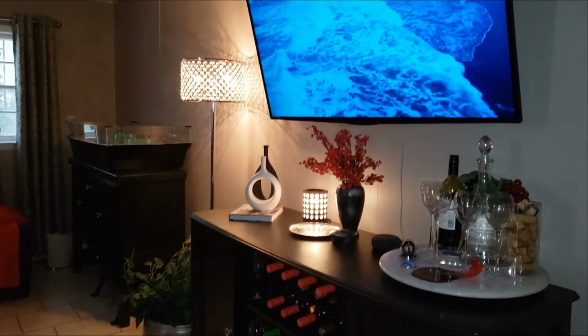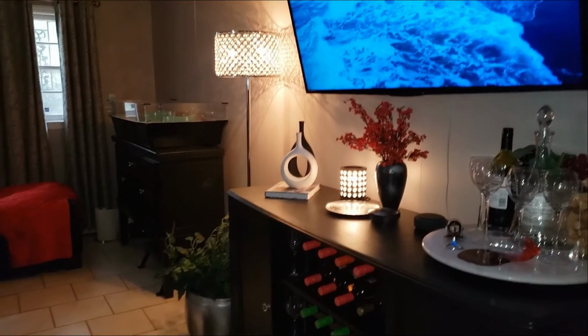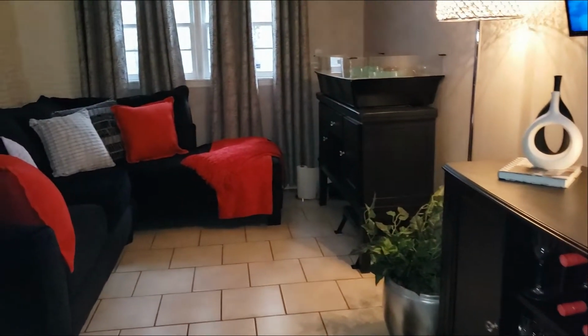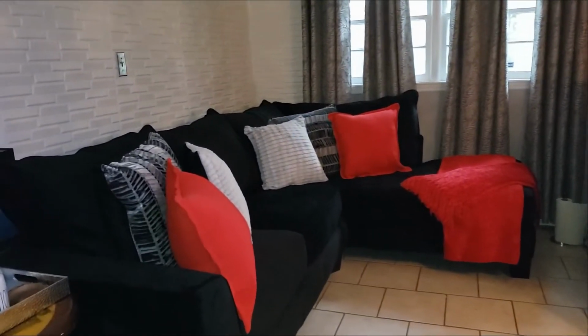Okay, my TV is hung. Yes, the bar is set. All I need is somewhere to sit and ba-doom, ba-bang. There it is. Pop of color in there. I just have to hang the pictures on the wall. And I'm just excited.